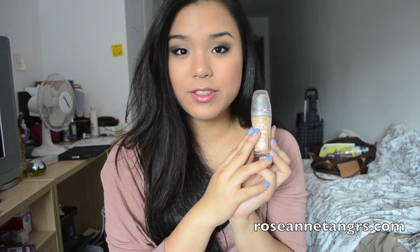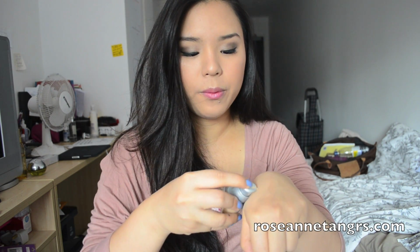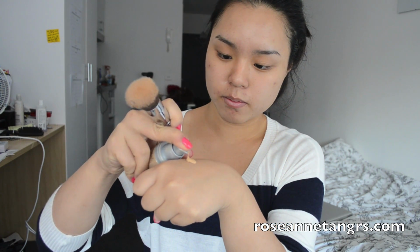The texture is great. I love the texture. If I squeeze a little bit out for you, you can see that it's not very creamy, it's not thick at all, it's quite sheer. So if I blend it out for you, you can see that it's a very thin wearing foundation, but it covers extremely, extremely well. Blends really well into the skin.